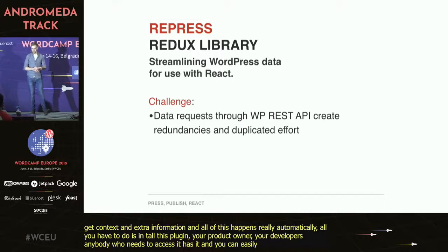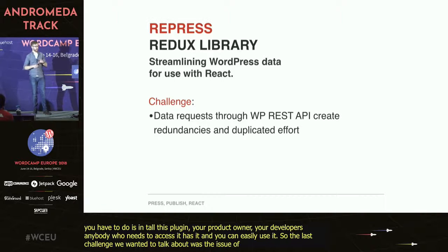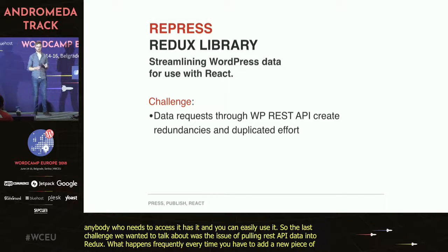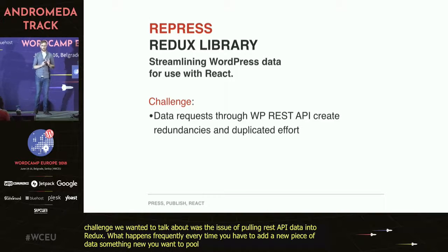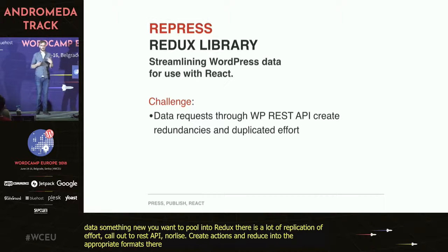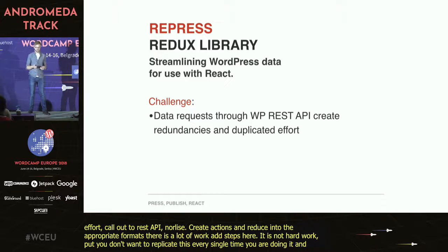So the last challenge we wanted to talk about was the issue of pulling REST API data into Redux. Now, when you're doing this, what happens frequently is that every time you have to add a new piece of data, a new endpoint, something new that you want to put into Redux, there's a lot of replication of effort. So you have to call out to the REST API. You have to normalize this data. You have to create actions to hook into it. You have to reduce this data into the appropriate formats and such. And it's a lot of work. There's a lot of steps here. And it's not hard work, but you don't want to replicate this every single time you're doing it. And it also creates an opportunity for slight inconsistencies to sneak into the system.